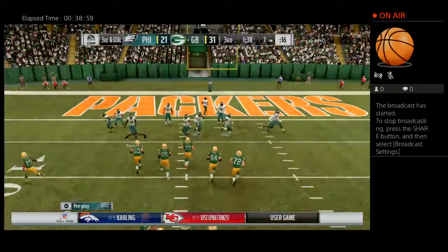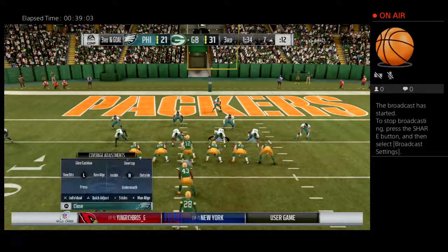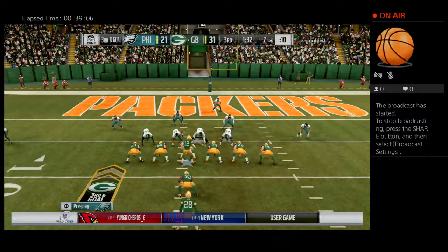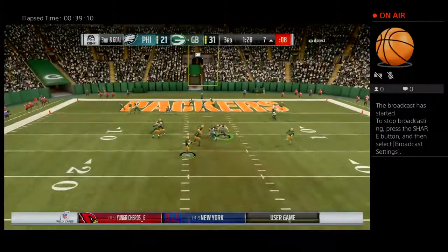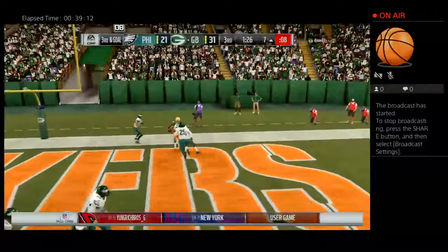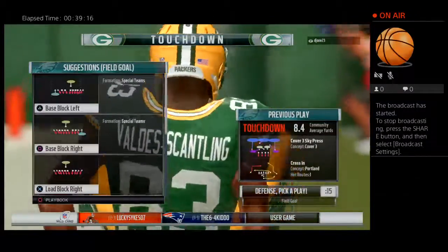They need to reverse the trend. The last 2 plays have gone backwards. Now it's 3rd and goal. Throwing is Rodgers. And he's got it. It's caught for a Packers touchdown.